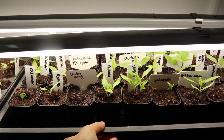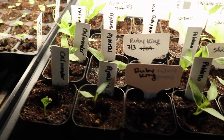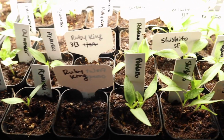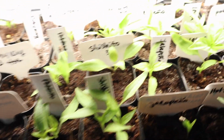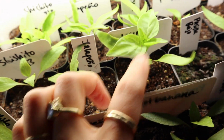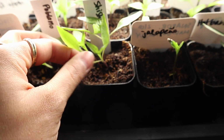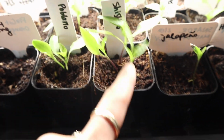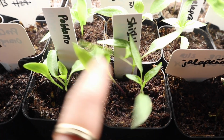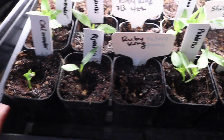So here is a look at my tray of peppers. They have made very nice progress since I've last shown them to you. I think last time they were just barely germinating, and now they're getting some nice leaves on them. I actually have to come in here and thin out these plants soon to just 1 plant per pot, because some of these I have multiple. Some of these have been really slow.